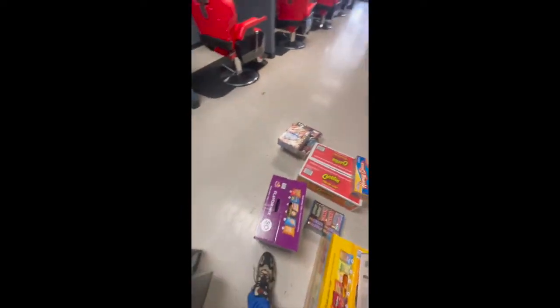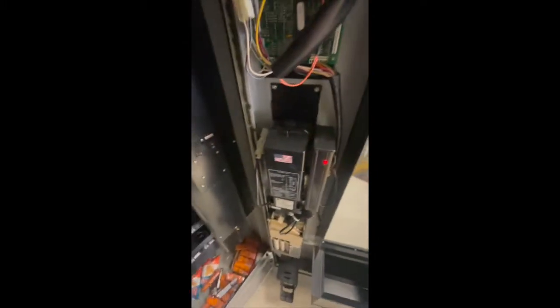It takes forever to get open. All right. So, these are the slots we have. I guarantee there's no money in there because we haven't had anything in there. All the old stuff at the bottom will be thrown in the trash. 1, 2, 3, 4, 5, 6, 7, 8, 9, 10, 11, 12, 13, 14, 15, 16, 17, 18, 19, 20, 21. 21 slots, everything's a dollar.